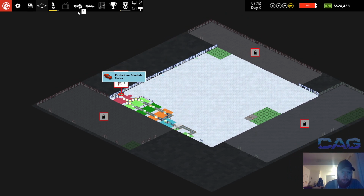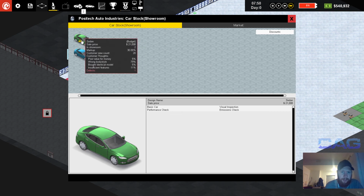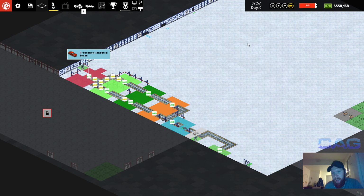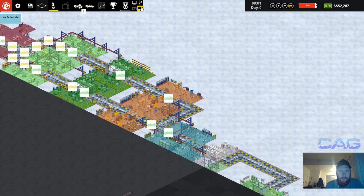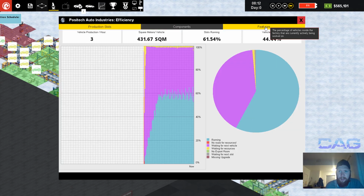Now right now we have 2 cars stocked, which means these have not been sold. This one has a defect. The people buying them don't know that. We know that, but we're not telling anyone. And what that does is it lowers our... where do I see that?